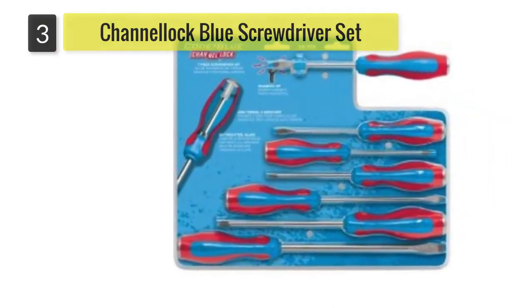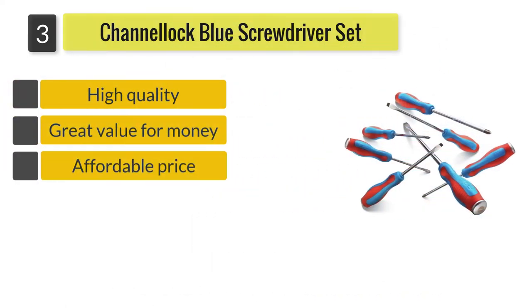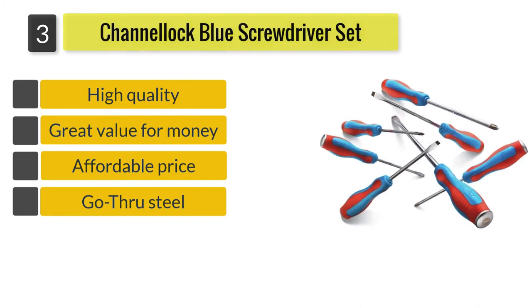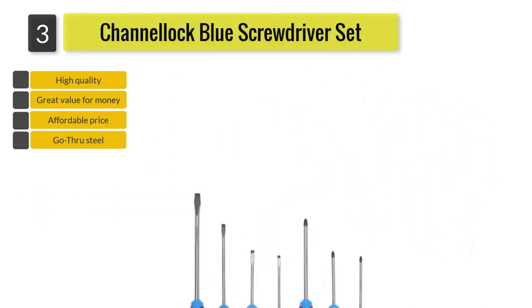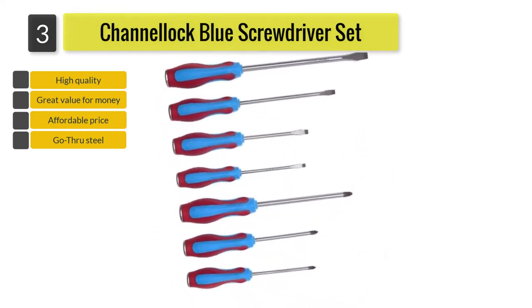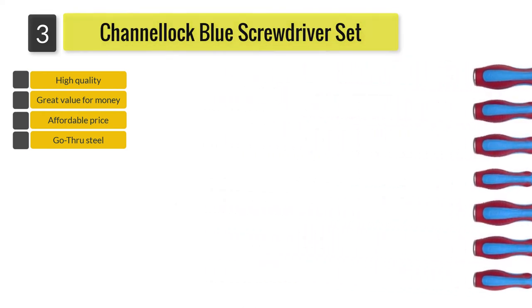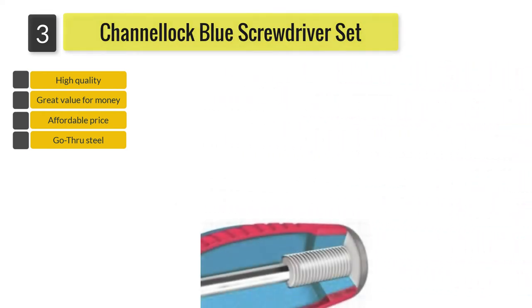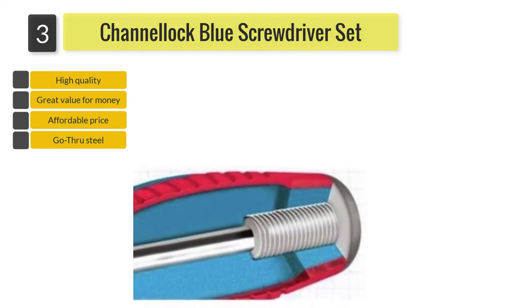Number 3. Channel Lock SD7CB 7-piece Code Blue screwdriver set. Superbly crafted, the Fellow 18108 7-piece screwdriver set is a fantastic choice for home or professional use. Made in Germany, these beautiful but tough screwdrivers are built for maximum performance. Whatever type of job you have to do, this 7-piece set contains a good selection of drivers.